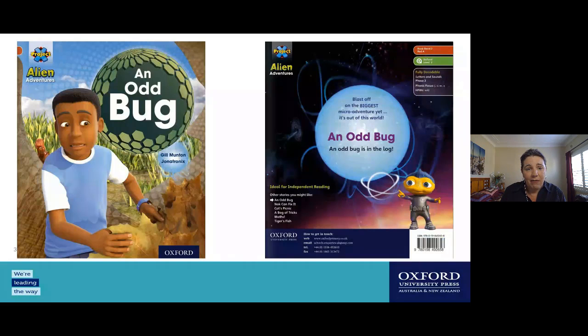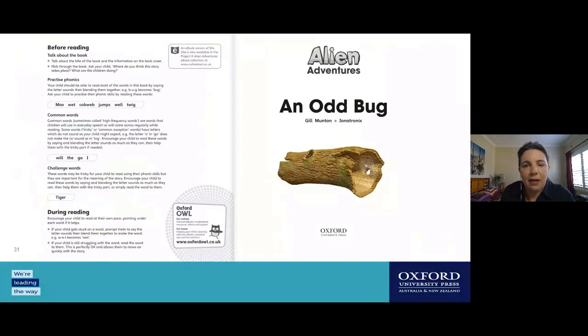The back cover also shares a great deal of information about the book and what's inside: the Oxford level, the Letters and Sounds phase, and the Letters and Sounds content in the book. In this case, it is a Phase 2 book. As you'll become used to with the Oxford decodable readers, the inside covers for Alien Adventures contain the parent support notes for before and during reading, and always provide tips to encourage the child to read at their own pace.